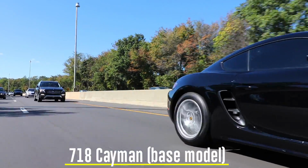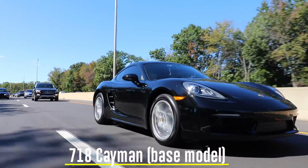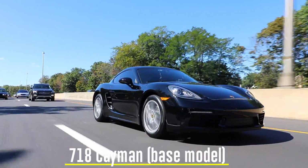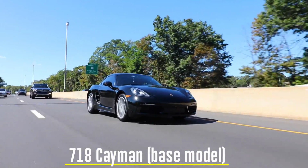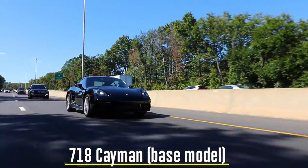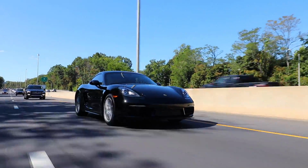And as for the performance, luckily today my friend Dimitri brought along his base model Cayman for me to drive, and I can tell you that the measly 29 pound-feet of torque between the 2-litre engine and the 2.5-litre engine is not that noticeable, only in the top end.